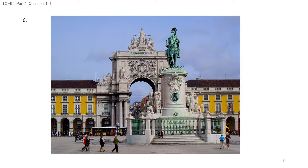Number 6. Look at the picture marked number 6 in your test book. A. A statue has been situated in a plaza. B. A group of people is sitting on the steps. C. A structure is being reflected in a window. D. A building is being constructed by a work crew.